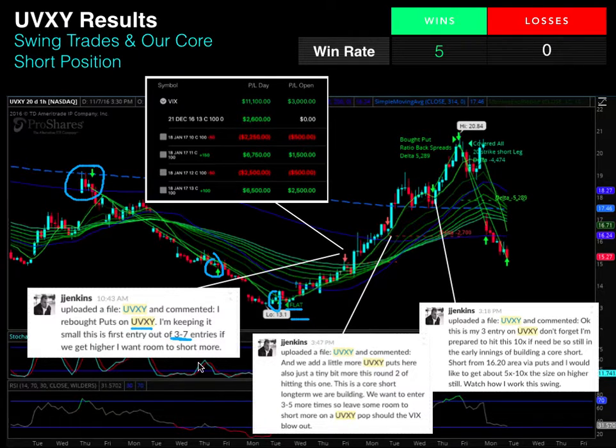I actually wrote about that also. All right, so that's how we plan out the trade. If you're too heavy too early, you'll never be able to sit through this move, and this is a big percentage move, 15 to 21. That's a pretty decent move. So when you play it small, though, you can work the position.